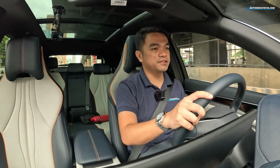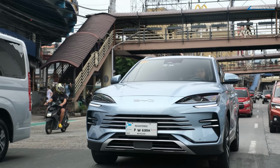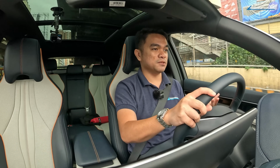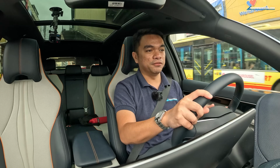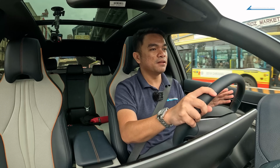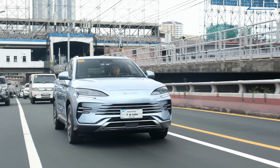It's gonna be very efficient, very comfortable, but don't expect sporty handling. That's just a drawback. So yeah, no car is really perfect, and the BYD is perfectly an example of that. It's not gonna be perfect, but in a lot of ways, it excels a lot. So what do we think of it? Well, let's head back to the warehouse.